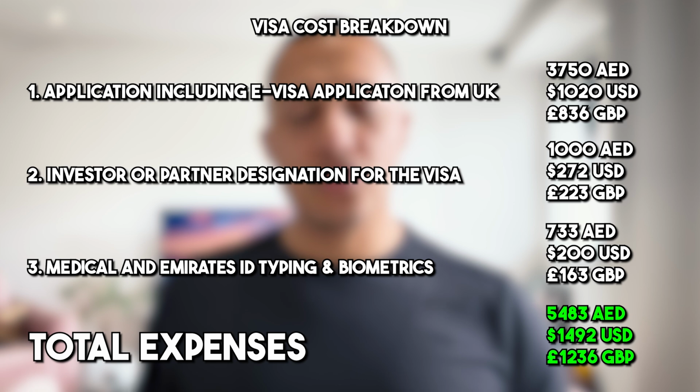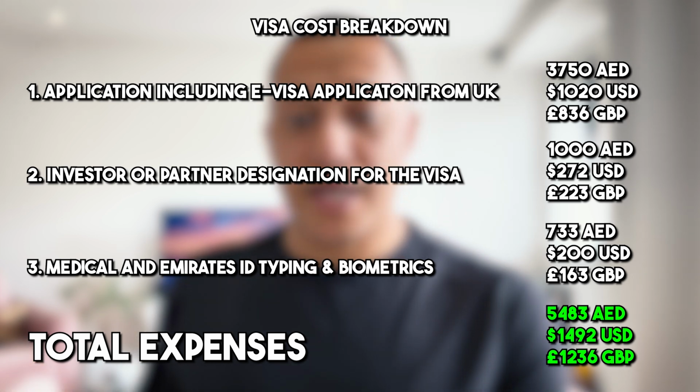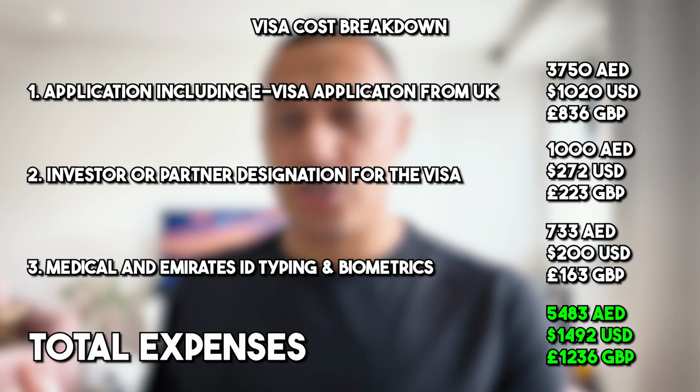But generally speaking, if you want to save a bit of money, you can go for general manager for most owners. It doesn't make a blind bit of difference to anything, and I'm actually questioning why I even bothered to pay 1,000 dirhams just to get the word investor put on there instead of general manager. So I paid directly for my medical, which was 347 dirhams, and 386 dirhams for my Emirates ID typing and biometrics to be done.